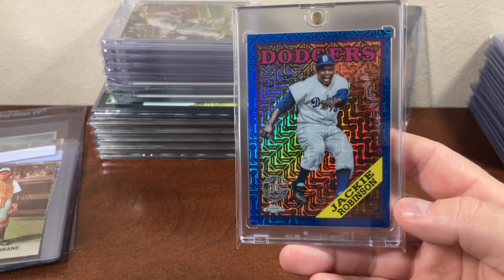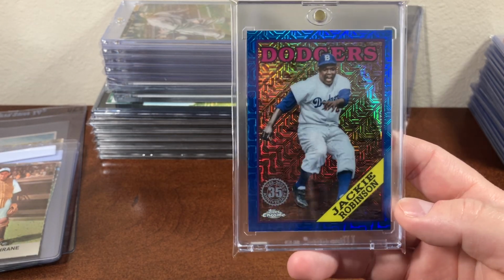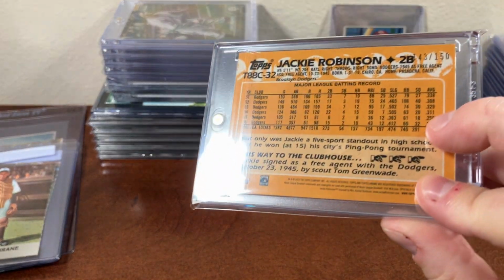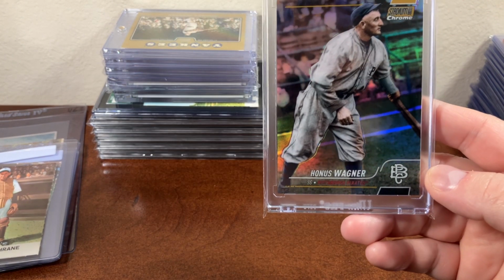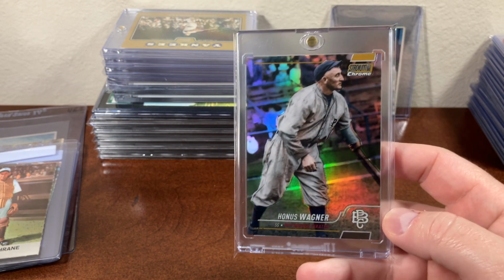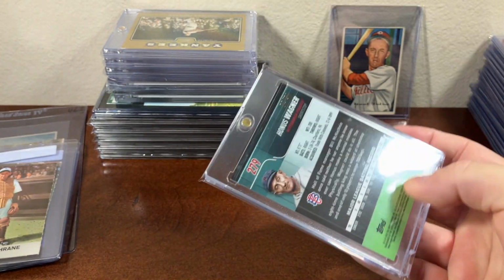And I got this Topps Heritage Mosaic Refractor of Jackie Robinson. Really cool image. I love that image. And this one is numbered to 150. And I got this Topps Stadium Club Chrome of Honus Wagner. Now this is a gold refractor, and this one is numbered to 50.